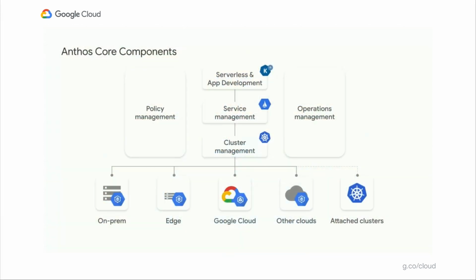So breaking down the core Anthos components, we're going to start with cluster management, which is right in the center of your diagram. Cluster management is a reliable and efficient way to run your container-based workloads. Just above, service management is a managed service mesh that is going to secure communications between our virtual machine hosts and our container-based workloads, while also giving you insight into your network topology across multiple cloud environments.